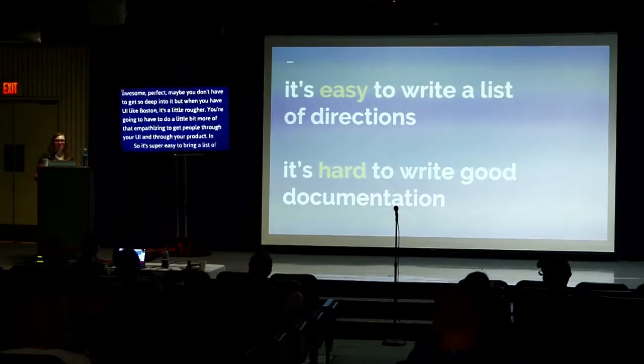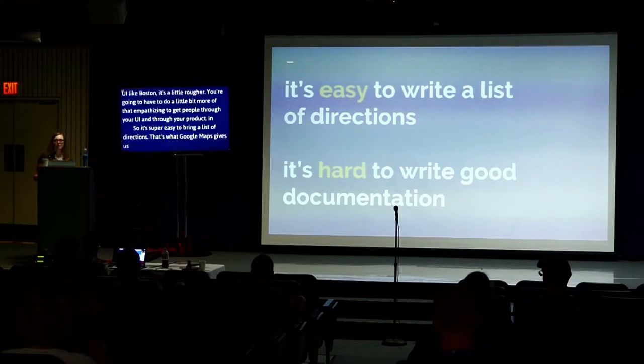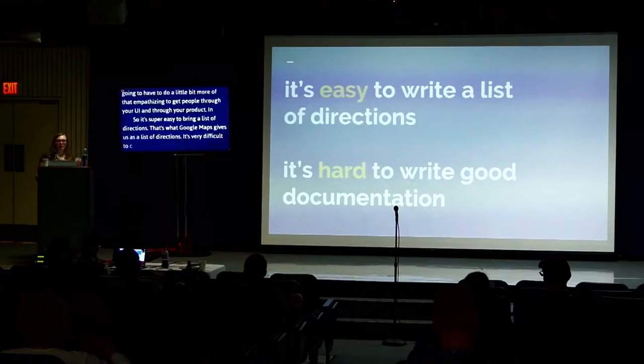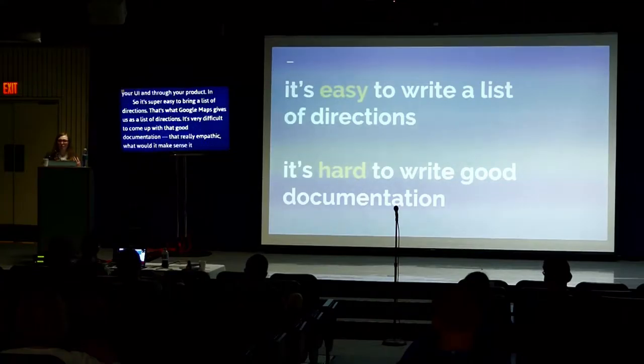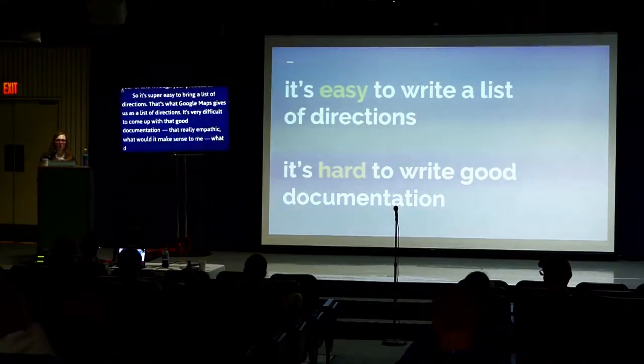It's super easy to write a list of directions. That's what Google Maps gives us, a list of directions. It's very difficult to come up with that good documentation, that really empathetic, what would make sense to me, what direction would make sense to me as I'm driving to get through this thing.